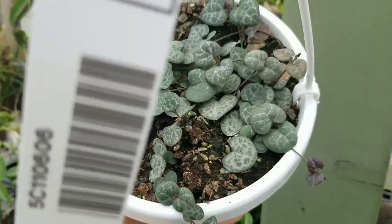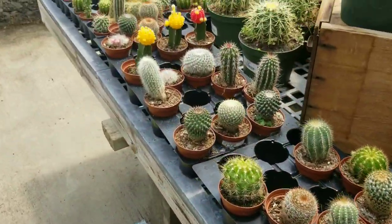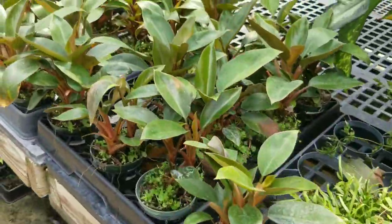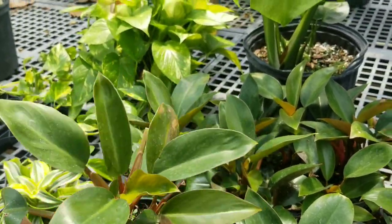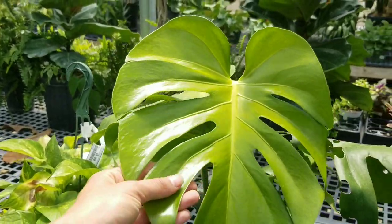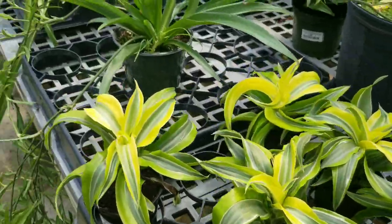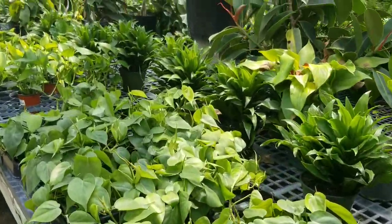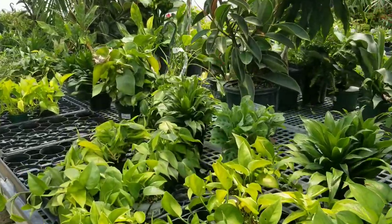Got some string of hearts here. It's a little overpriced. Some cacti. $9. Lots of philodendron going on down here. Some Maranta hiding.